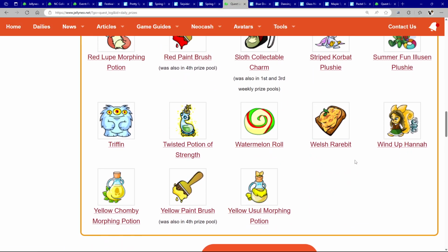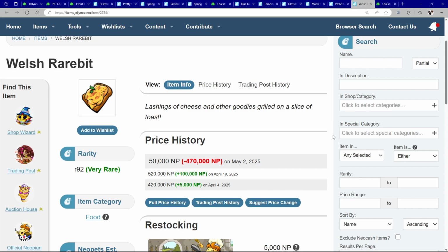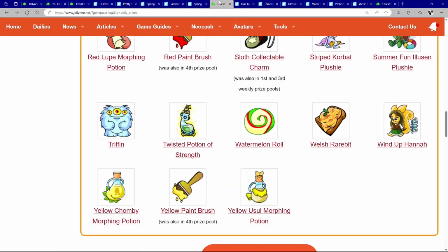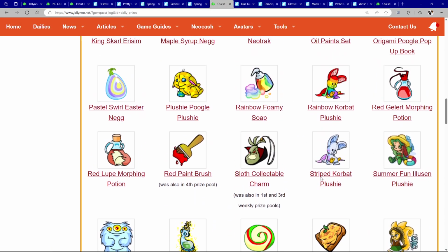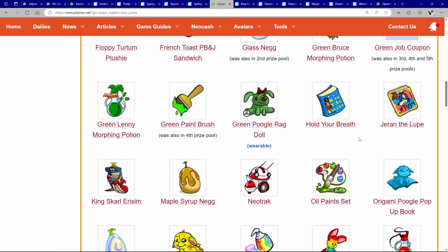What else we got? Welsh Rarebit. I remember getting one of these back in the day. Yeah, that is some crazy stuff. I'm pretty sure I got asked this on a quest before. Yep. Sloth collectible charm. Okay. Moving on. I think I've seen enough.